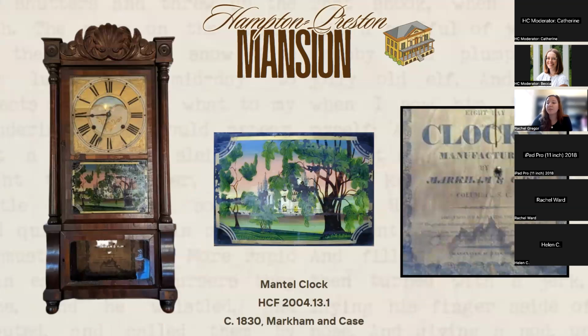This clock contains what may be a depiction of Trinity Cathedral. It was painted through a method in which the image is painted backwards on the rear of the glass. This then allows for a mirrored finish, and the glass therefore protects the painting from any scratches and forms of damage. The paper label on the inside of the clock is a little misleading.